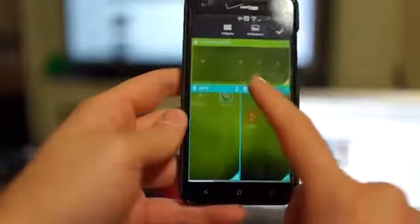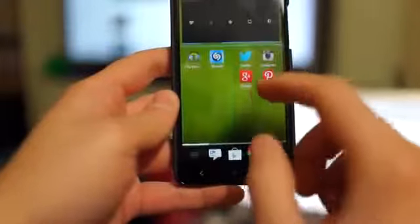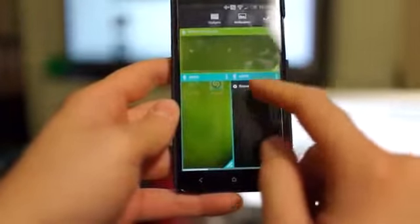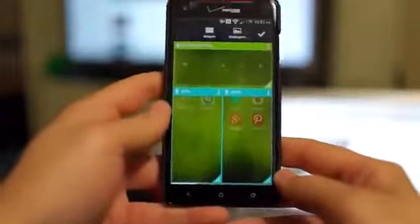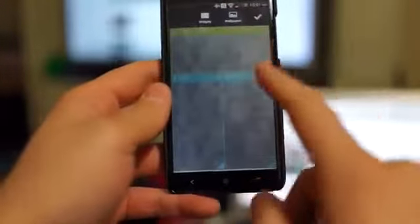I would actually like to adjust the colors of these little widgets, but you can't. It just kind of stays there, so that's another thing that's bothering me. Clicking on that, you can remove the widget if you like. So yeah, oh, they have such pretty nice wallpapers though. I will give them that.